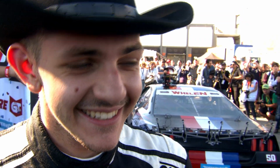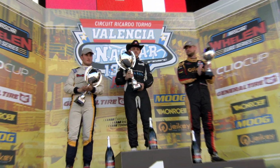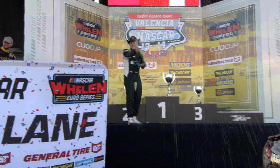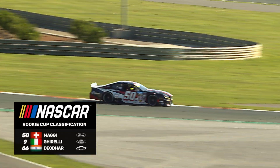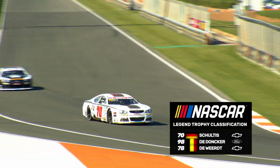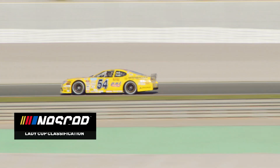Win is a win. Happy looking drivers on the podium, but the happiest of all is first-time race winner Giorgio Maggi. As well as claiming the race win, the rookie trophy also went to Giorgio Maggi as he's in his first year of racing. The legend trophy went the way of the Mishi Motors car of Mirko Schultis, and the lady trophy went the way of Ariana Casoli.